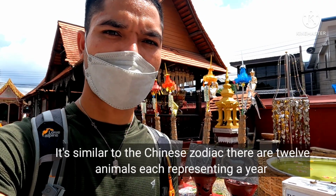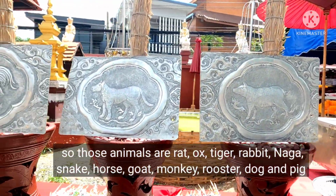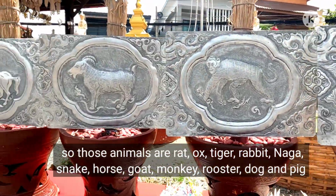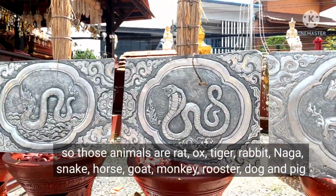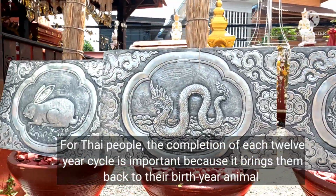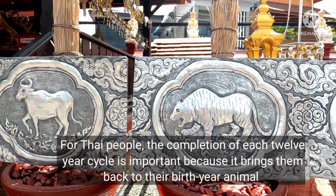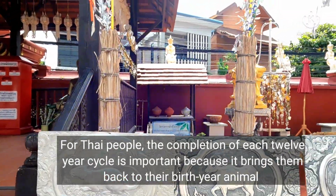There are 12 animals, each representing a year. So those animals are rat, ox, tiger, rabbit, naga, snake, horse, goat, monkey, rooster, dog, and a pig. So for Thai people, the completion of each 12-year cycle is important because it brings them back to their birth year of animal.